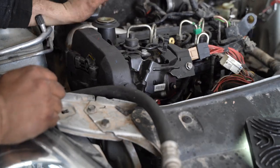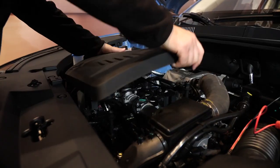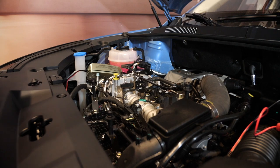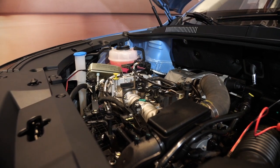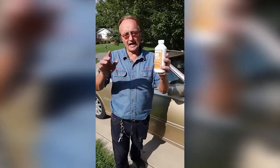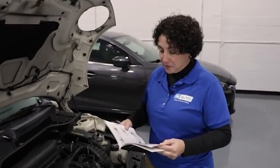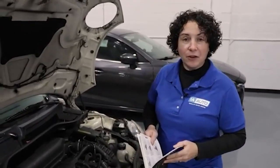If you notice ongoing problems with your engine, such as hesitating or running rough, a professional fuel system cleaning might be the right move. Here's how to tackle this yourself. First, grab a bottle of fuel injector cleaner from a trusted brand. Just a heads up, some cars have specific recommendations for fuel additives, so it's a smart idea to check your owner's manual or the fuel filler cap to make sure you're using a compatible product.